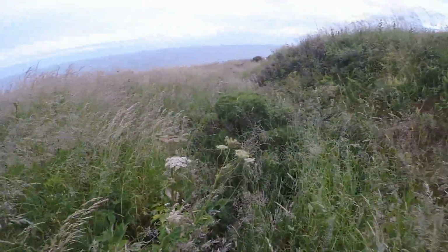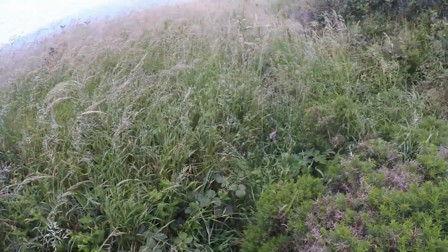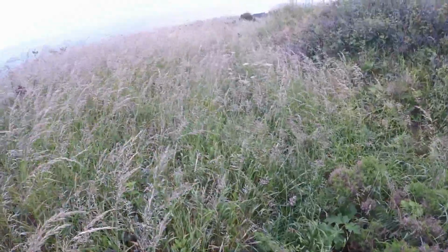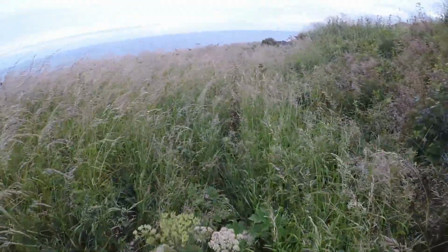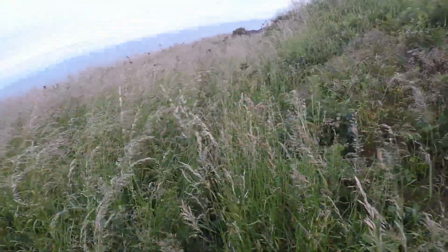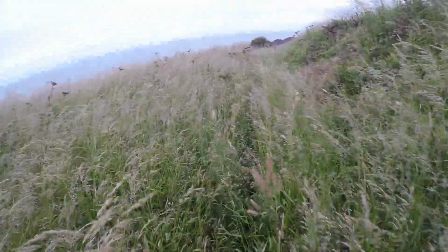Yeah, you can tell not many people have been using this site for a while. I've just got to take care of me footing here because it's all overgrown. I can't see the holes. But if you never knew there was a path here, you'd be like, well, I certainly aren't going down this route. But you can see it hasn't been used for a while.